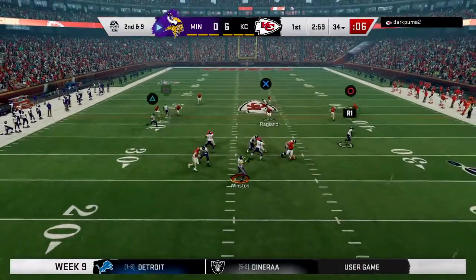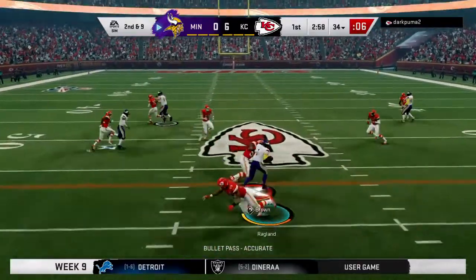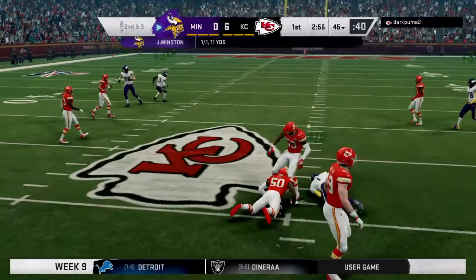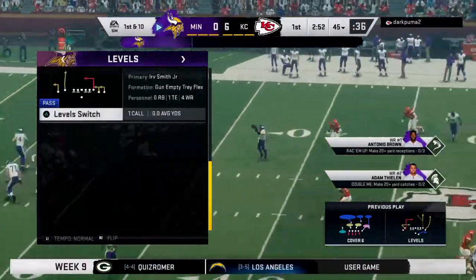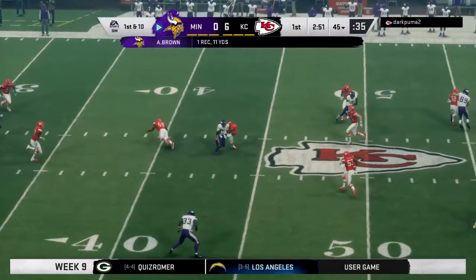On 2nd and 9, Winston over the middle here to Brown. And brought down, but not before reaching the 45-yard line. 11 yards there, first down.